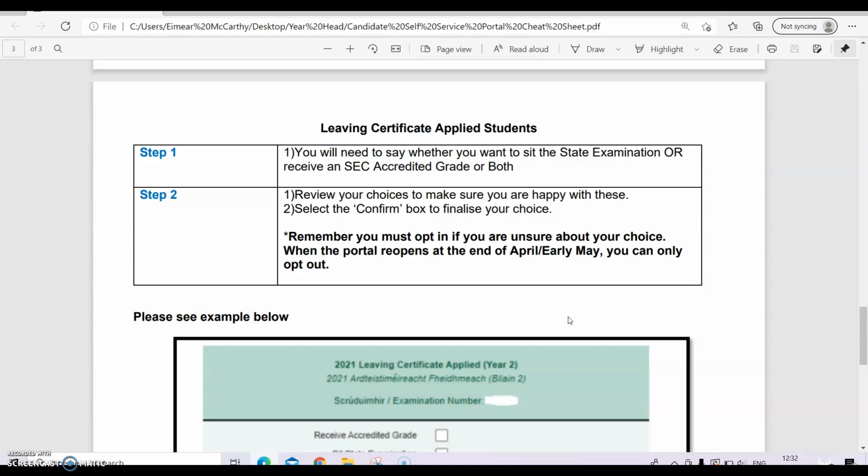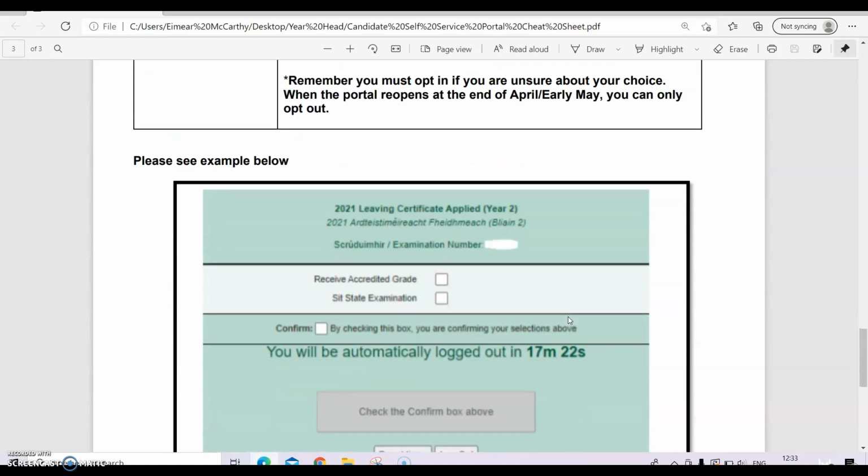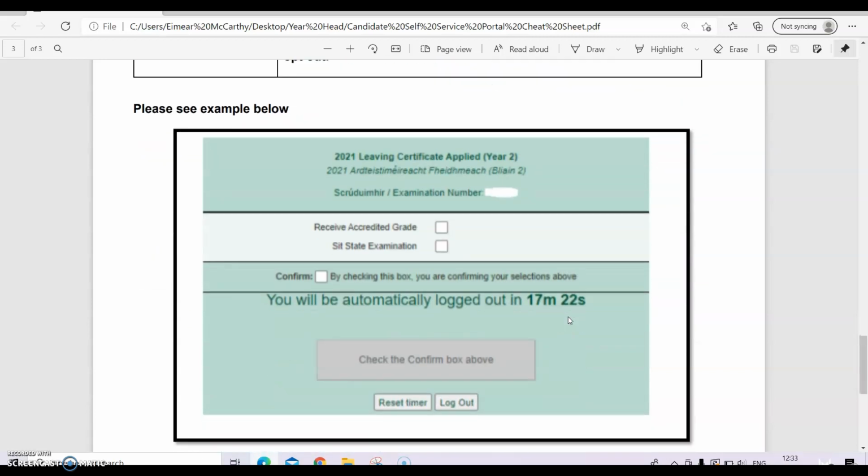You must review your choices to make sure that you're happy with these, and once again select the confirm box to finalize your choice. And remember, opt in if you're not sure about your choice, and then when the portal reopens at the end of April, early May, you can opt out. This is an example of what the Leaving Certificate Applied screen will look like.